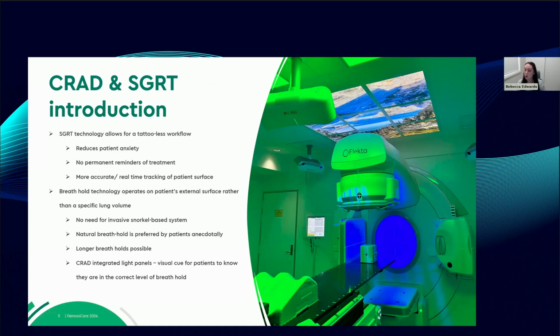It also enables more accurate real-time tracking of the patient's surface during treatment. This level of precision is critical, allowing us to adjust for even the slightest movement and ensure the radiation is delivered to the exact target.